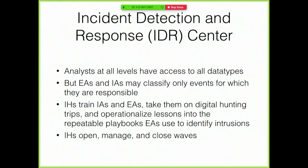So all these analysts have access to all the data, but the people at the bottom can only classify certain events. They have a limited scope. Anything beyond that scope, they escalate to someone else. And the higher level people train the other people and take them on trips and try to enlighten them about how to do the more difficult job, to see how many of them can be promoted to the more valuable job up above.